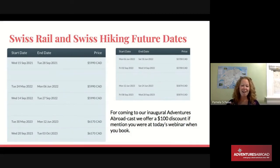This is the little card that I should include so you can see some of the dates that we have upcoming for both. On the left, the Swiss Rail Tour. On the right, the Swiss Hiking Tour dates, a little fewer of those.